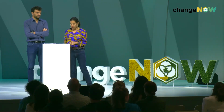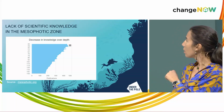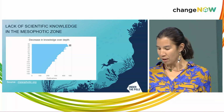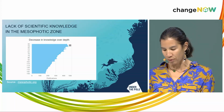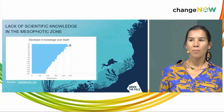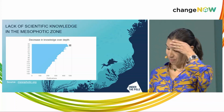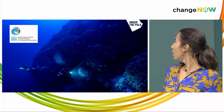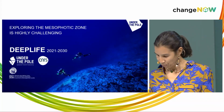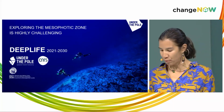Life below 30 meters remains largely unexplored. As you can see on this graphic, knowledge decreases with depth. And that's why these zones are mostly left behind in conservation plans. Why is it not studied? Because it's not important? Because it is not a priority? No. It's mainly because it's very challenging to get there. And it is even more challenging to conduct science in that zone.